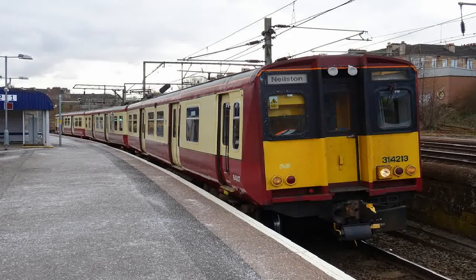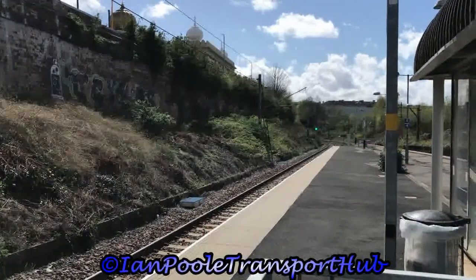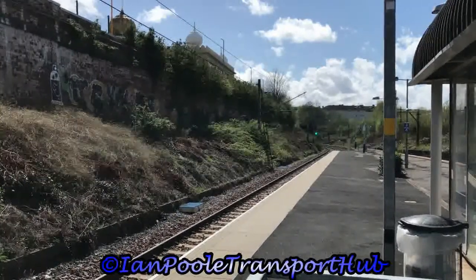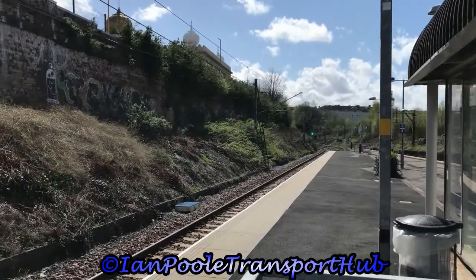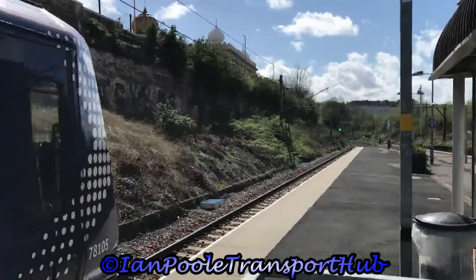The original station building was badly damaged by a fire in April of 1976 and was subsequently rebuilt to the contemporary style by British Railways. So let's get started at Pollokshields East with 320411, working the 1325 ScotRail service from Glasgow Central to Motherwell.